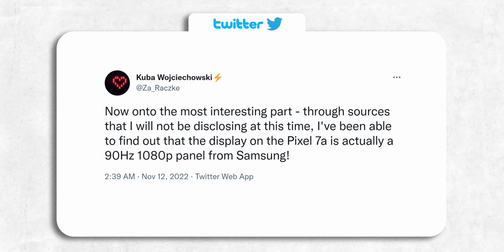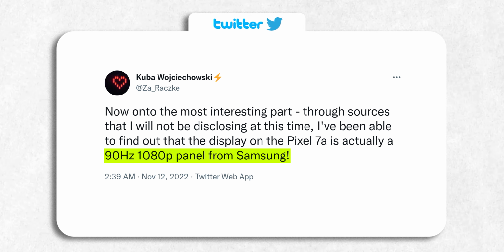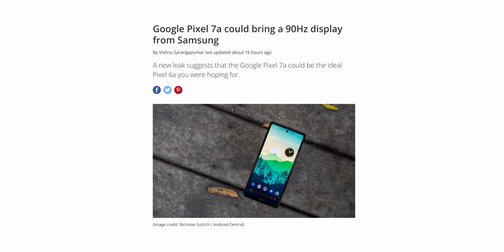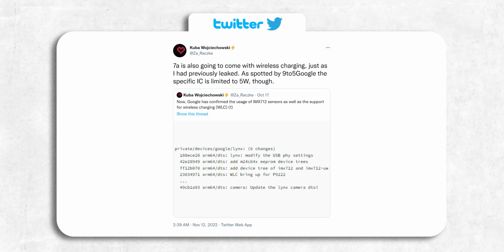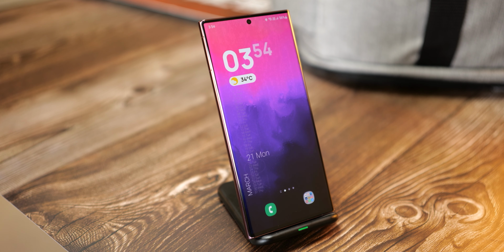This developer has found some internal codes which suggest that the upcoming mid-range phone from Google, the Pixel 7a, will have a 1080p display sourced from Samsung, and it will have a 90Hz refresh rate. This was the biggest complaint people had with the Pixel A lineup, and thankfully Google is finally addressing the issue. Now the Pixel 7a will also bring wireless charging on board, making it the first mid-range phone from Google to support the technology. However, the speed is limited to just 5 watts, which is painfully slow. But hey, we don't normally see phones with wireless charging in this segment, so I'm not complaining.